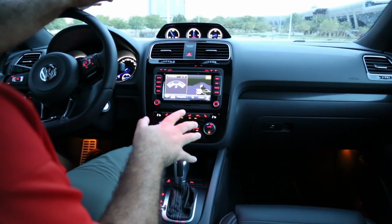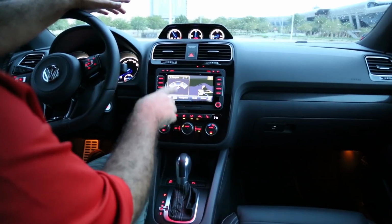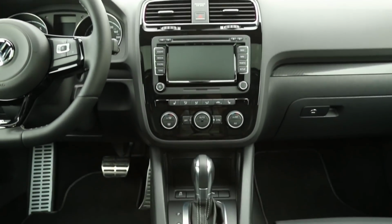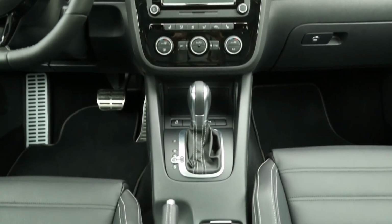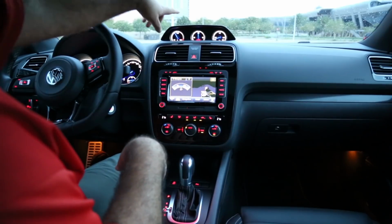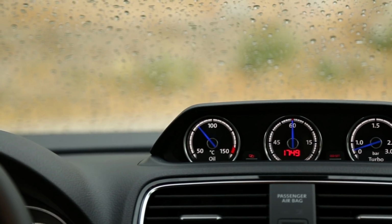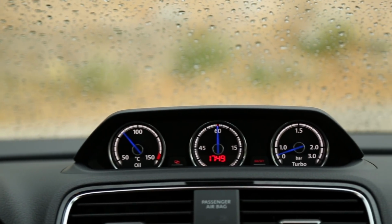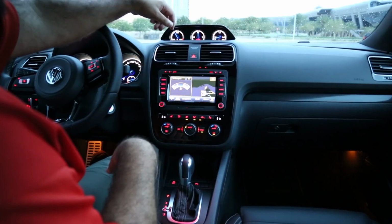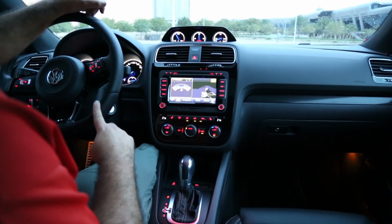The interior of the Scirocco is really beautiful. Here in the middle you have this touch screen. You can control the entertainment system, the navigation system. It's all easy to use. You can play music from various sources, including SD card, Bluetooth, and so on. Here you have this interesting bit, which is three dials. You have the oil temperature, the stopwatch, and the turbo. We will come to that a little bit later.